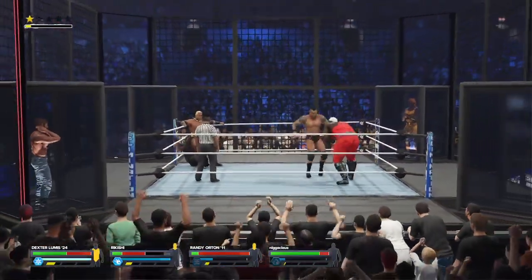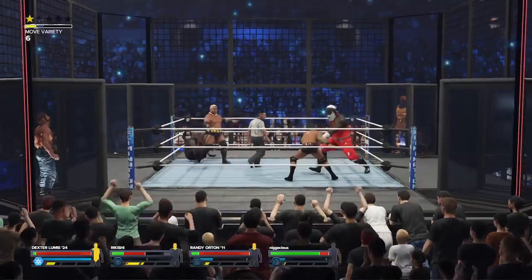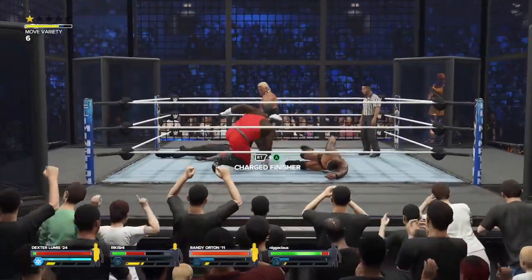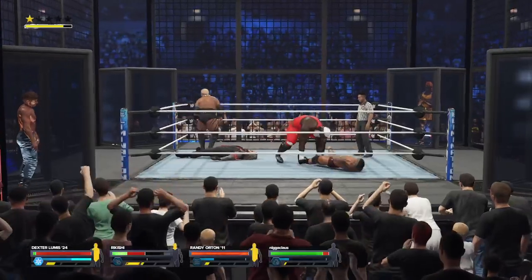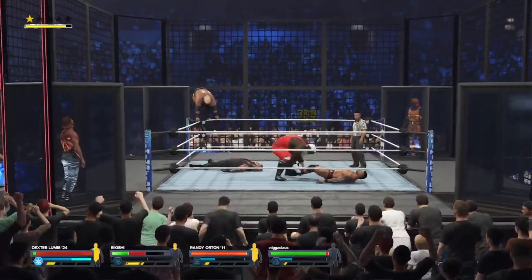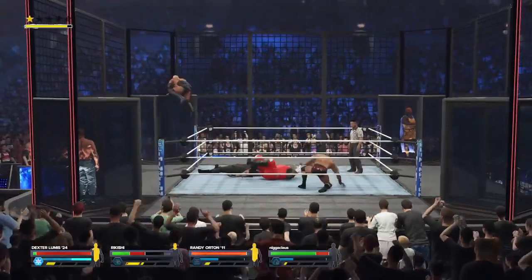Corey, I have to know, other than the obvious structural components, how exactly does the Elimination Chamber differ from or compare to other elimination matches in terms of strategy? Honestly, I think the strategy is still the same as just about any other elimination match. Eliminate somebody as soon as possible.